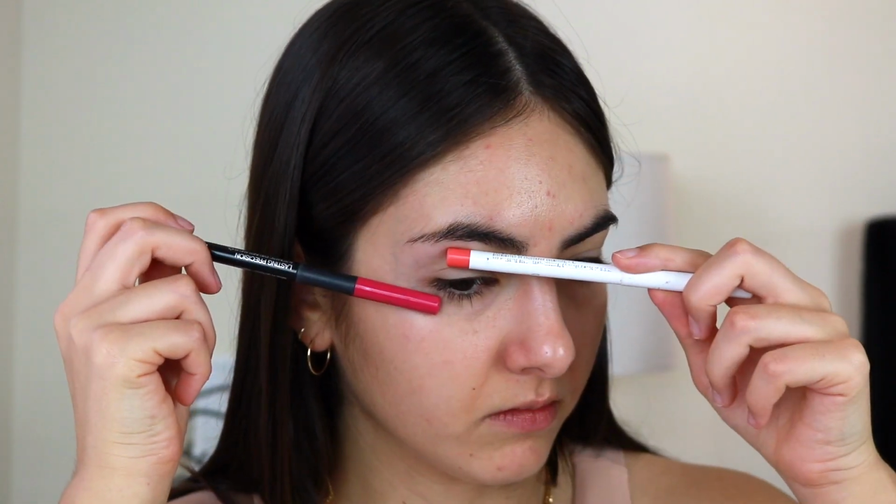So I'm going to use these two. And I think I'm just going to do a line of one color on top and a line of one color in the bottom, but I don't know which color I want to do on top and which color I want to do in the bottom. Yeah, I think we're gonna do pink. We're gonna do pink on top, orange in the bottom, and all I'm gonna do is line my eyes. Nothing fancy, no wings, no nothing. Don't have the emotional energy to get into wings right now.